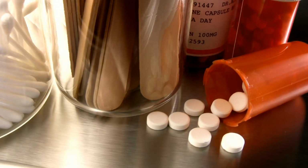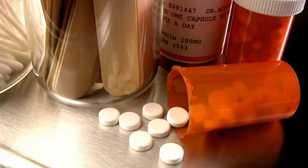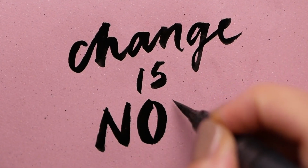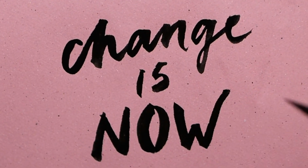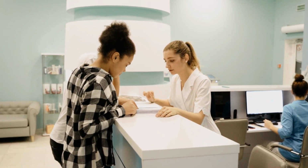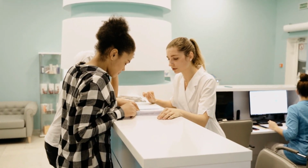Welcome to this comprehensive overview of the changes to Medicare Part D in 2025. 2025 has brought significant changes to Medicare Part D. Understanding these changes is crucial for healthcare professionals to better serve and inform providers and Medicare beneficiaries about their coverage. Let's dive into what's new.